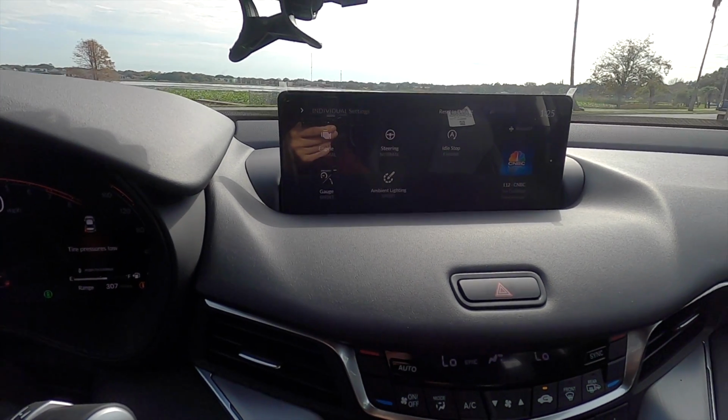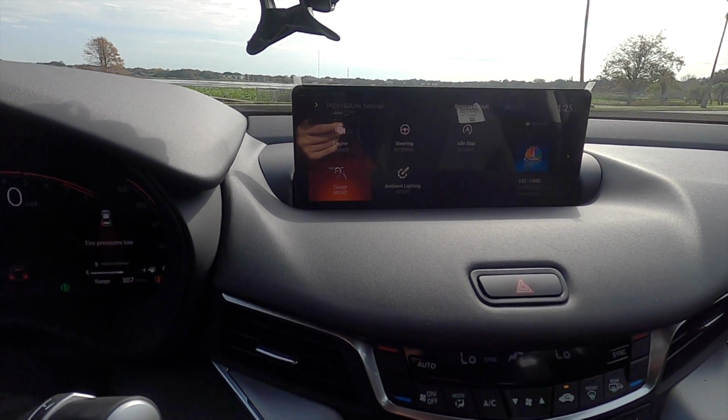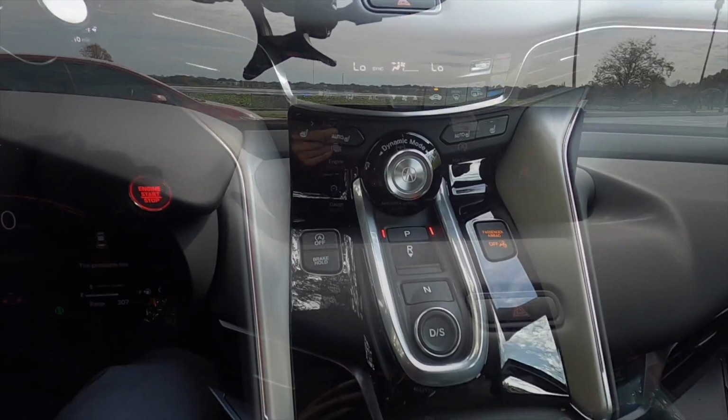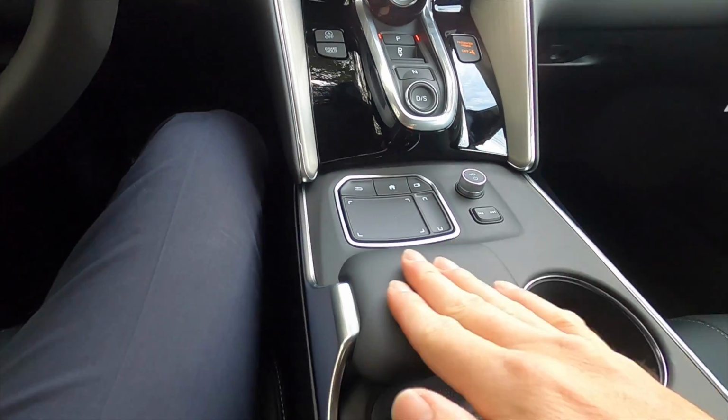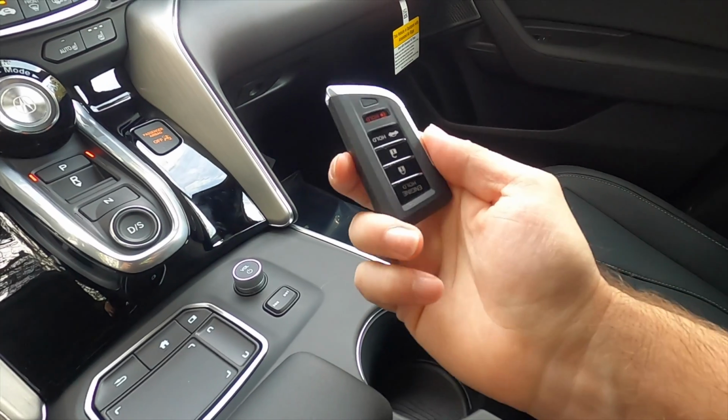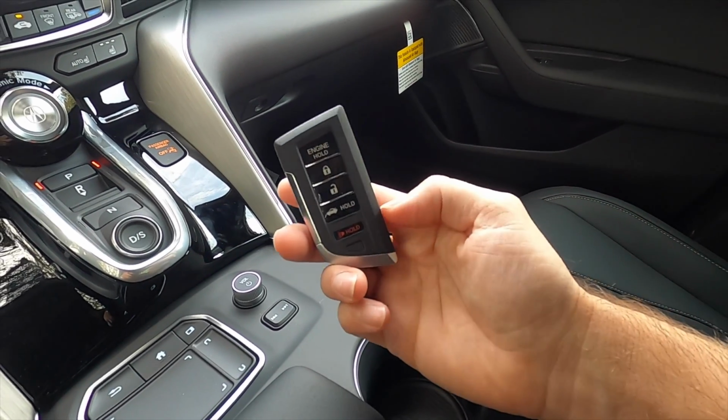Same thing for the steering. Turn the auto start stop off. You can change the gauge layout so it stays sporty. The same thing for the ambient lighting. Gloss black elements going to surround it. You get a palm holder in front of the standard wireless charger and the key fob for the new TLX.